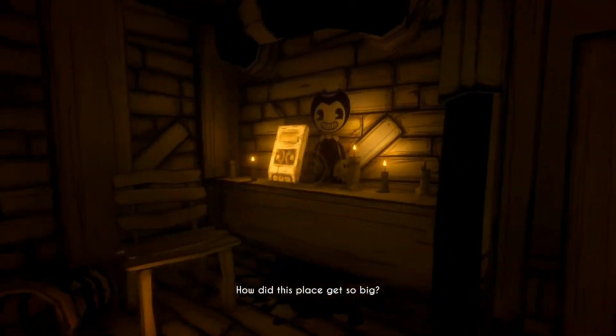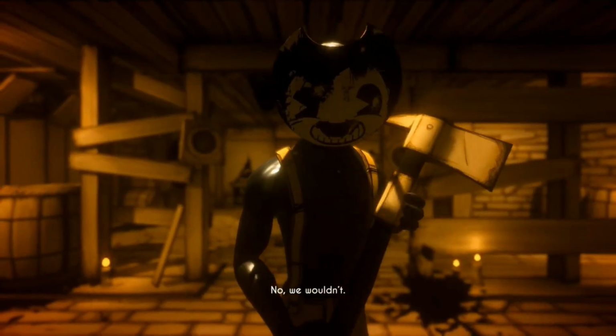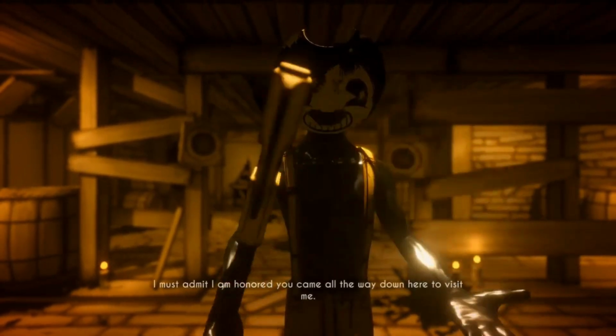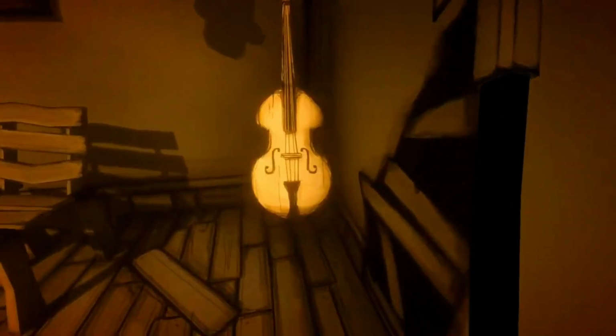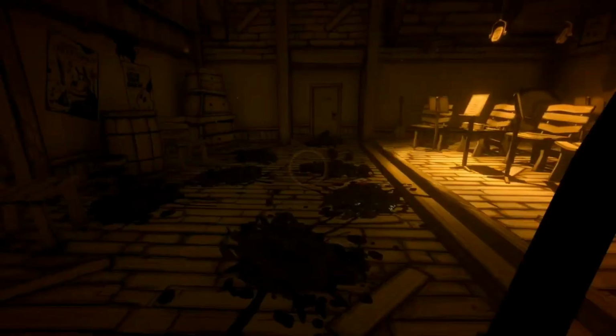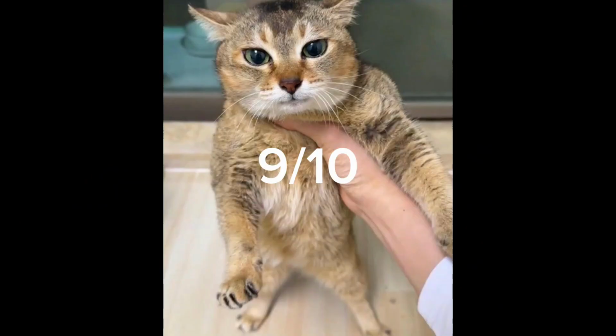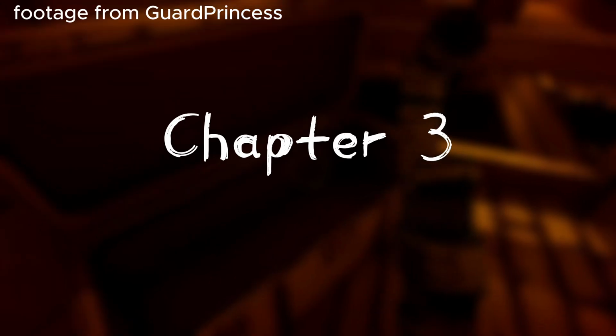I really like chapter 2. It's probably my favorite chapter out of the entire game. I like Sammy a lot, he works well for the game, a cult leader makes sense for this universe. I also thought the puzzle in this chapter was pretty creative and I enjoyed it. However, I think the combat in the chapter is incredibly clunky and not enjoyable, so I'm gonna give this chapter 9 out of 10 of those funny looking cats.